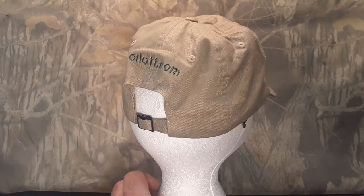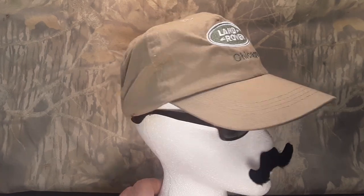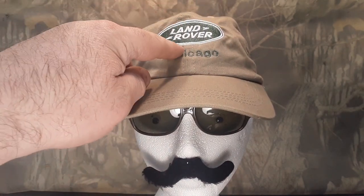But this is just a regular plain tan hat with a tan bill. Nothing fancy, nothing crazy. Got the nice white letter double ring Land Rover badge on top out of Chicago, Chi-Town. Yeah, you get the old beady eyes on that one.